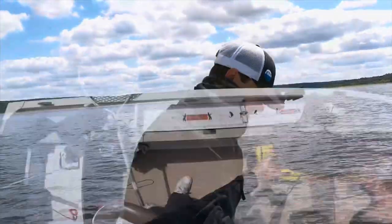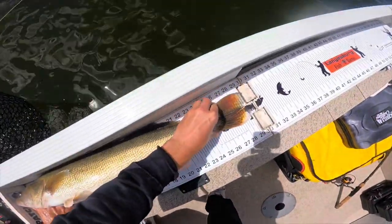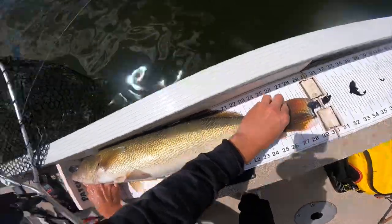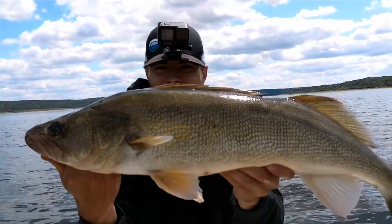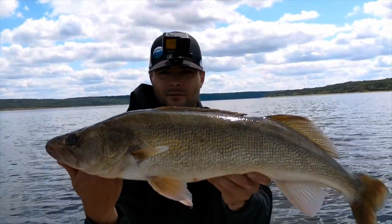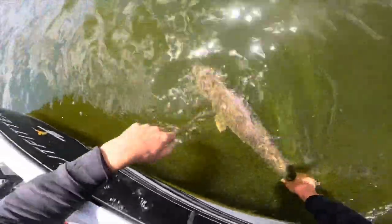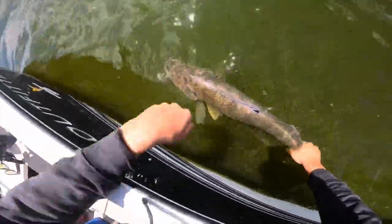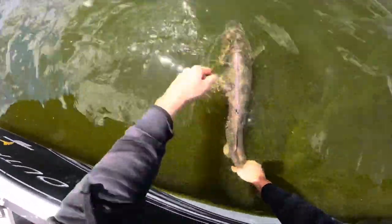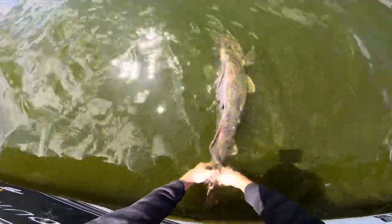Awesome, okay. Let's get a quick measurement. Thirty inch walleye. Awesome, big boy, we're ready to go. We had everything ready, now let's get him back. He's gonna have to get his energy back. That is a brute, a big girl. Fat, big female.